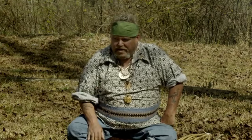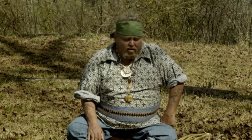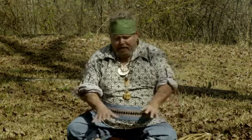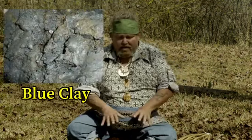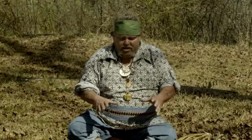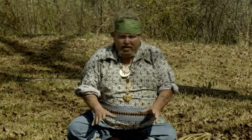If there was a family on a long trip and they were in enemy areas, say along the Tombigbee where the Choctaw are or were, a lot of times they would put a bed of clay in the middle of the canoe, and the ladies would actually cook in the canoe in the middle of it.